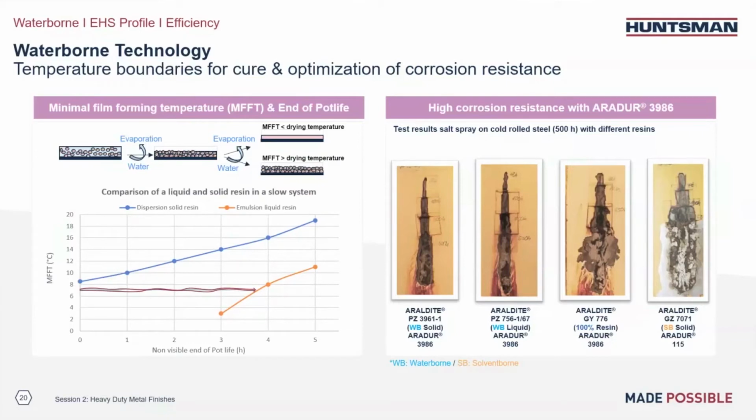But one of the pain points is that you cannot see the end of pot life. So when you take a waterborne system, you generate these organic droplets containing the resin and the hardener. They are dispersed in water. The reaction is taking place in each droplet, and with the advancement of the reaction, the droplet becomes more viscous in the pot, obviously. Nevertheless, if the droplet could become totally solid, the viscosity in the pot would not increase, or would increase, but not that much, and there is generally no visible end of pot life.